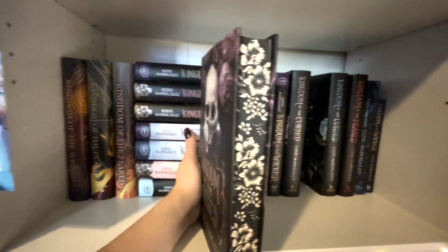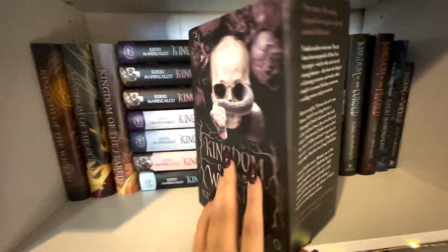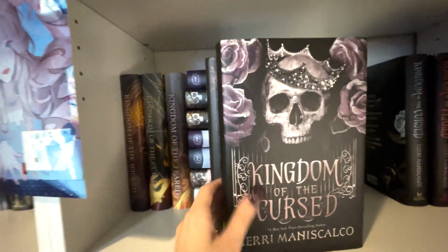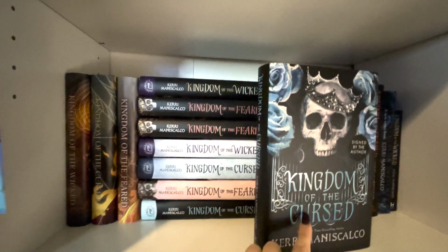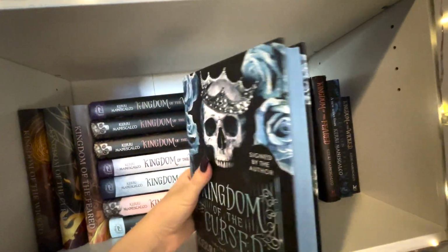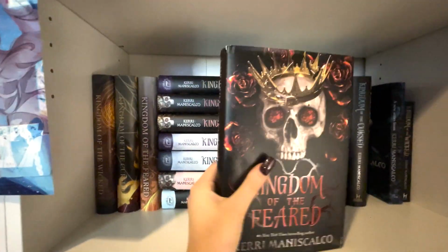These are the Fairy Loot Kingdom of the Wicked. It also has an embossed cover and artwork on the inside jacket. Oh, it's so pretty. Oh my Lord Jesus, I'm a mess. Is the Fairy Loot Kingdom of the Cursed as well. It also has an embossed cover, I'm pretty sure. Yep, of Amelia, and it also has artwork on the inside. Oof. What are you? Oh, this is the Waterstones Kingdom of the Cursed. So that's probably the normal Kingdom of the Cursed. Waterstones, so it's signed and it has sprayed edges. And then I think this is also the Waterstones Kingdom of the Feared.